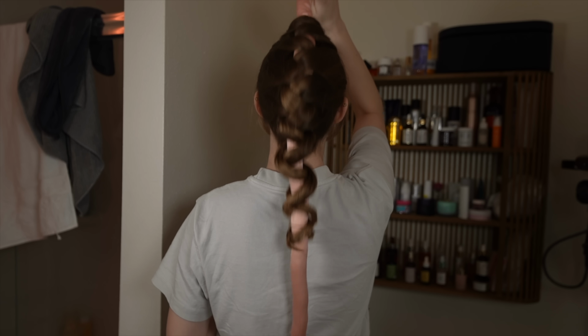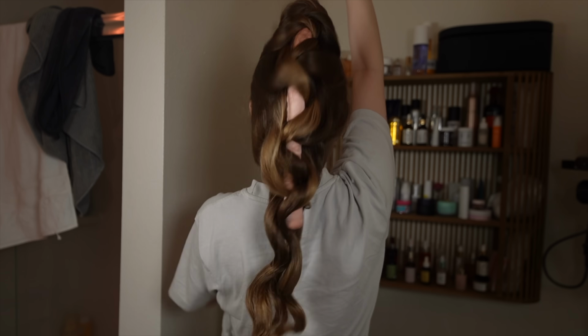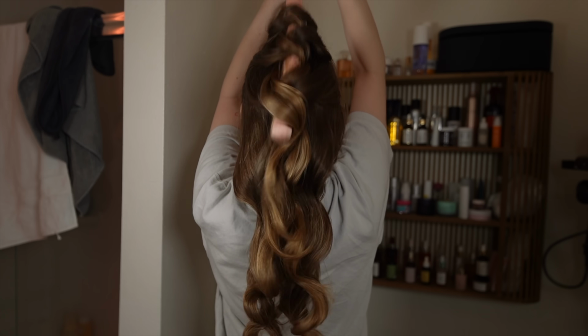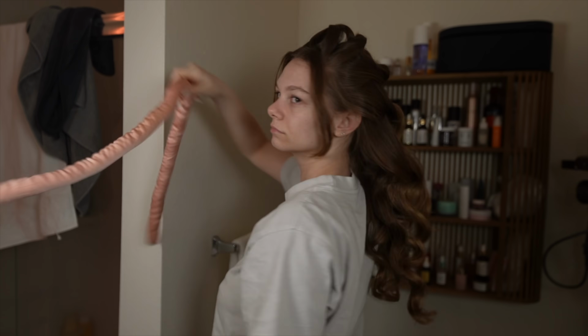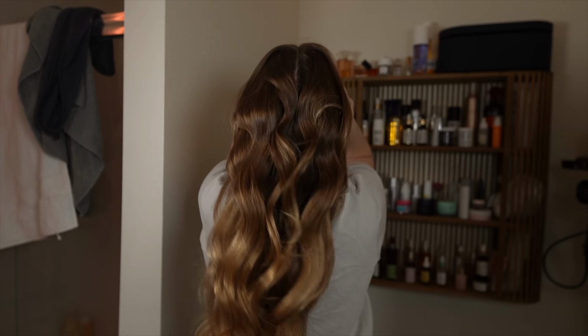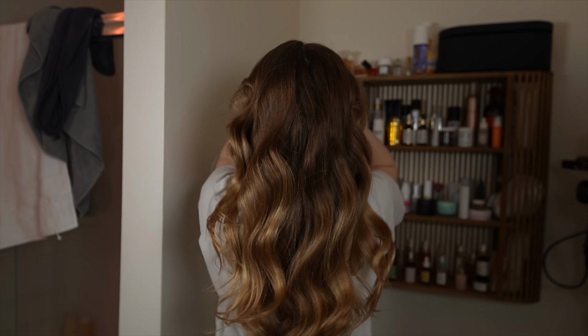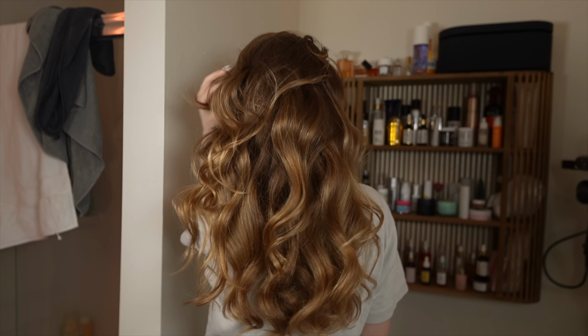My bangs in the front come out. To take these out, you grab it and you shake it. Then you wake up with literally the most beautiful curls that don't have like a line in the middle or any like weird creases.